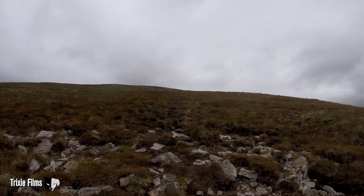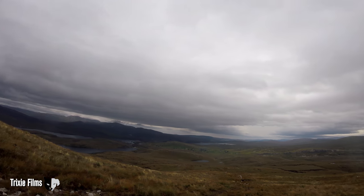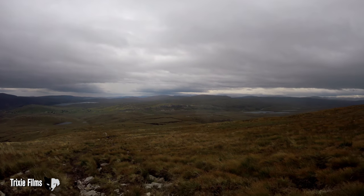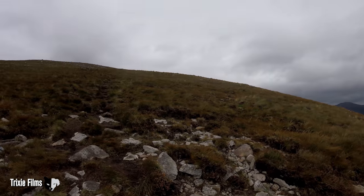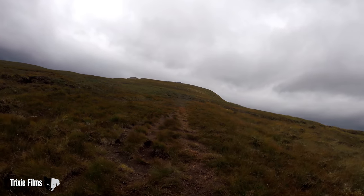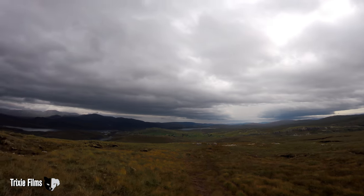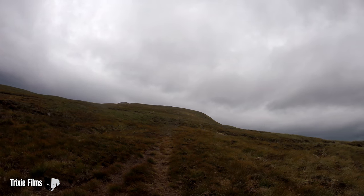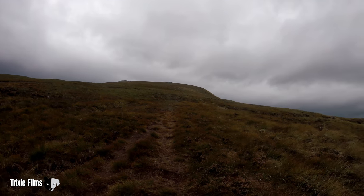Rain now, so yeah, I can see it coming over there. I'll get the waterproofs on, I think, and get up there. Starting to get pretty windy now. Just coming up that bit of a hill there, so I'm going to get up onto the top of there now. Okay.